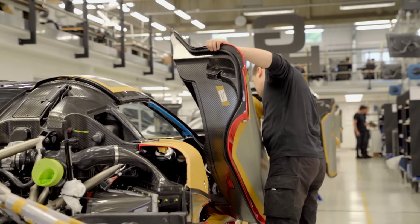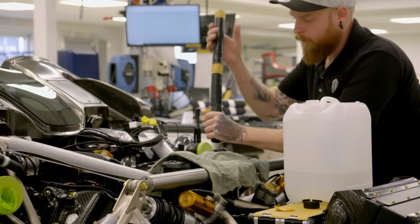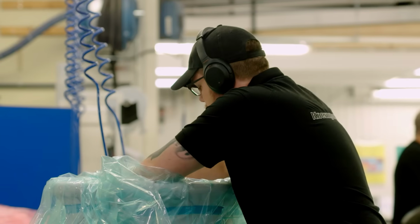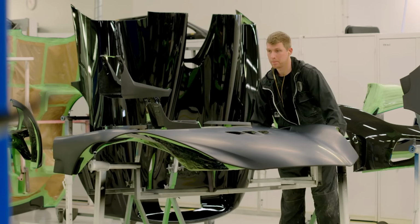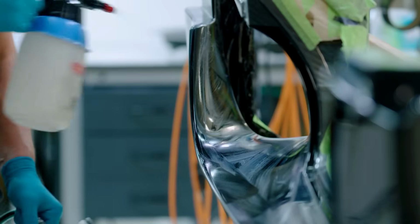I think we actually have changed the automotive landscape to a certain degree with our ways of doing things. This might be one of the fastest cars on the planet, but supercars might not even exist if it weren't for a pioneering trailblazer that changed everything.